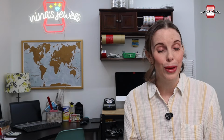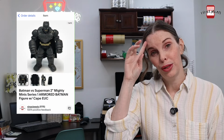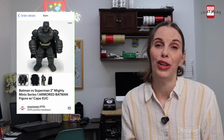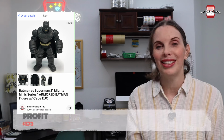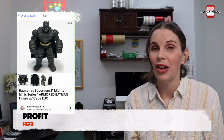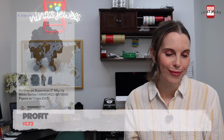The next item that sold was a Batman versus Superman 2-inch Mighty Minis armored Batman figure with cape. We got this out of a thrift store toy bag for just 22 cents, and it sold for $7.78.